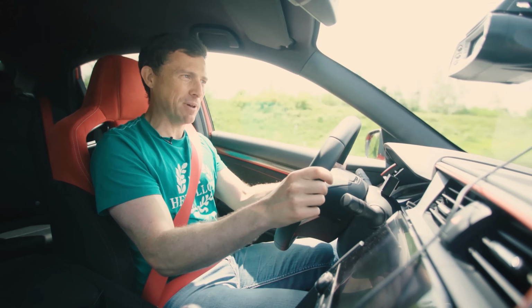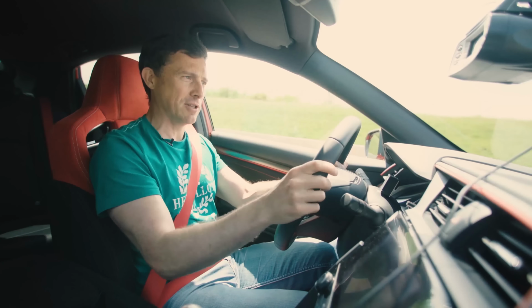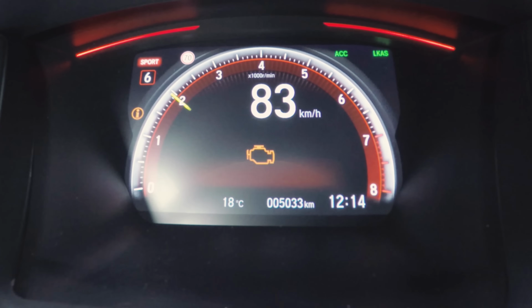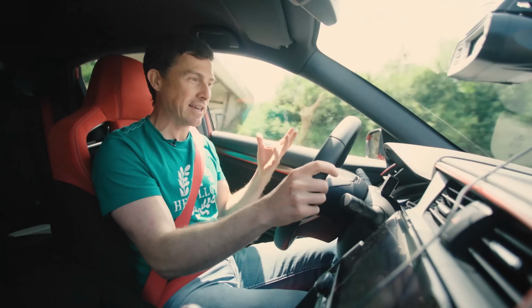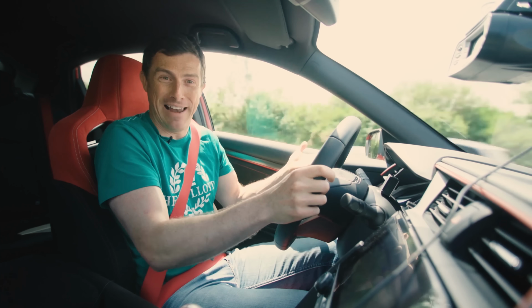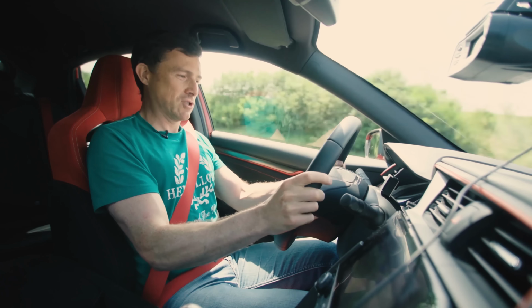And I want to vouch that speed because I'm on a piece of de-restricted autobahn. I've got some data logging equipment up there. Only problem is, this car has just chucked up an engine warning light, which is really, really unusual for a Honda. So that's the end of that plan. And it could have something to do with the fact that this is a pre-production model, but most unusual.